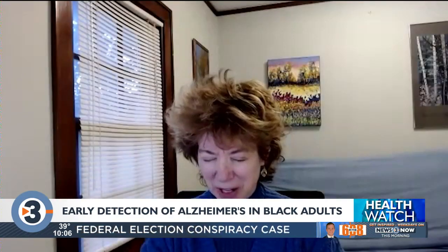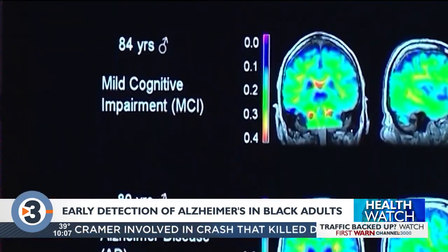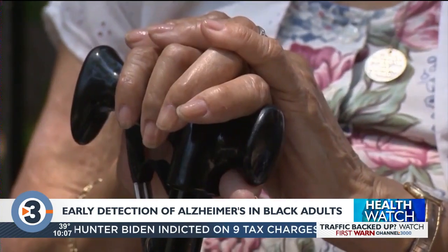There are so many different factors that go into racialization, for example, that change health outcomes, that change educational outcomes, occupational outcomes. And so all these factors are very, very important. While Black Americans are almost twice as likely to develop Alzheimer's and other dementia, they tend to be diagnosed and treated later in the disease process.